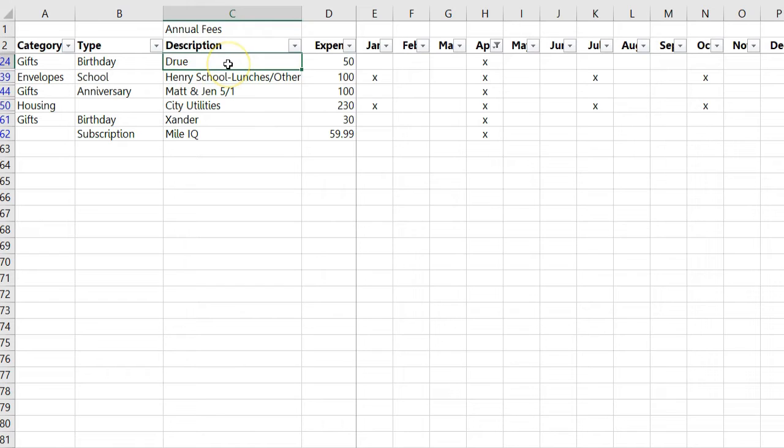So one of our daughters is having a birthday in early May, so we will likely do this in late April. I will probably pay into Henry's school lunches this month. Then our anniversary is coming up. And here's the thing about all of these that I listed so far, all of these city utilities, we expect that to be, like I said, around $250.